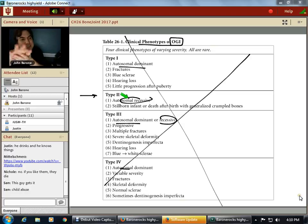And they squeeze out as a broken, crumpled pile of bones. They die during labor. So type 2 is the worst one. It's recessive, it's very severe, and they usually die during labor. But again, forget that. I do not want you to memorize, hey, what is type 1, no.